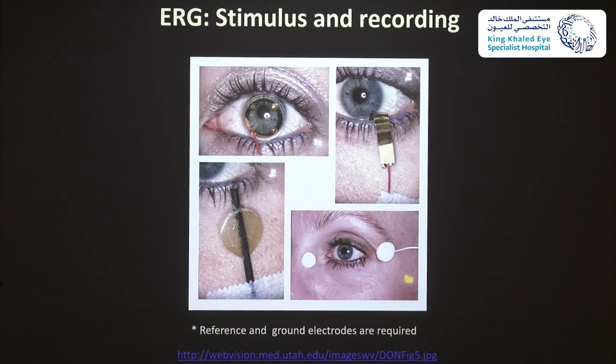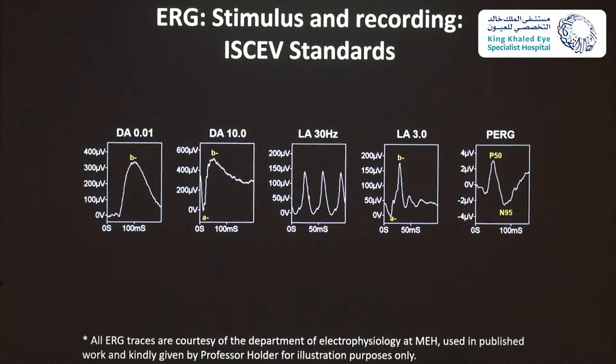And this is just the standard ERG as we see it. In my clinic, we have currently converted to the ISO standard ERG. I omitted the dark-adapted 3.0. It's a middle step between the dark-adapted 0.01 and the 10. And it gives you an idea, because if you put it in the middle here, as you increase the flash intensity, you should be able to see an increase in the amplitude of your response. If you don't see this increase, then you should be alerted that something might be wrong with the retina, obviously.